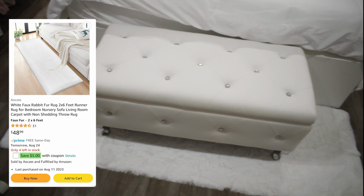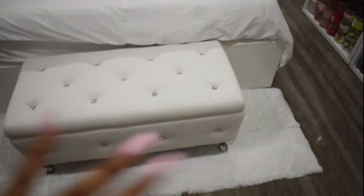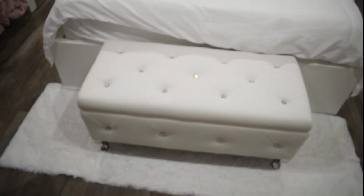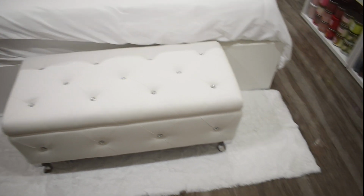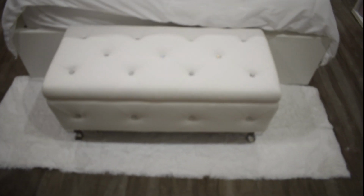And then I added a nice little white fur rug, just to go at the bottom, the foot of my bed basically. Because I didn't really want a full one. I know some people like to have rugs that go under their bed, part of it under the bed, a big full rug. But I didn't really want one like that, so I just got one just for the foot of my bed.